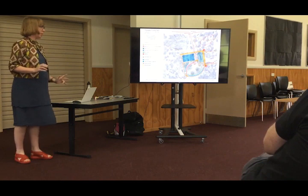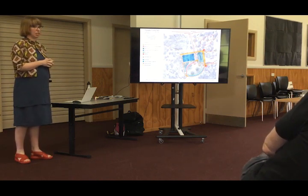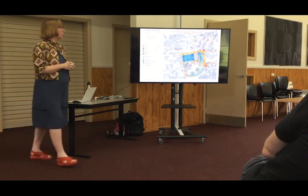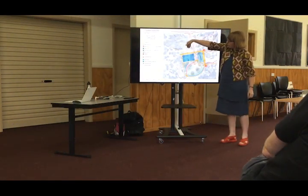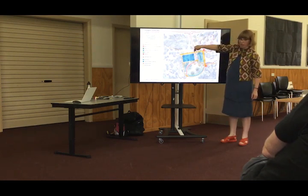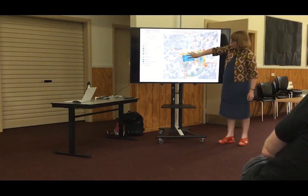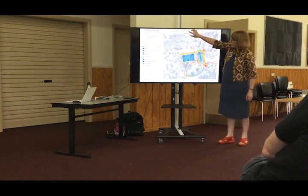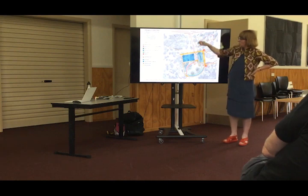Yeah. So, this is our first attempt at looking at improved circulation and access throughout the site. The first thing that you'll notice is that we've gotten rid of this road through here and just made this a two-way section. By doing that, it frees up a whole lot of space within here, and directs people into this one section.